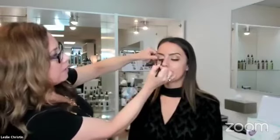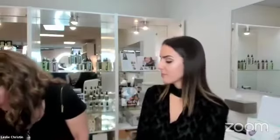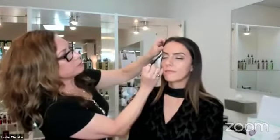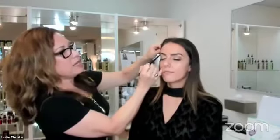Let's see here. Okay, and open and look this way for me. There we go. I want to get right into that inner corner right there. And then I'm going to take a little bit of my highlighter, which is Oslo, and this is a matte color. I'm not taking a shimmer underneath the brow. I want to have a matte, and that I'm going to just give a little bit of a pop right underneath. That's also, if you have a lot of shimmer on the lower lid, then it's much more balanced and modern to have a matte type of highlight underneath.